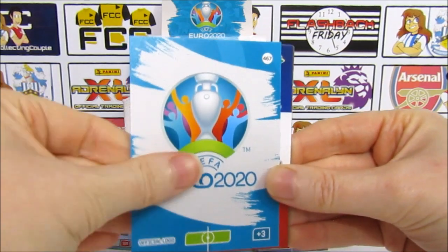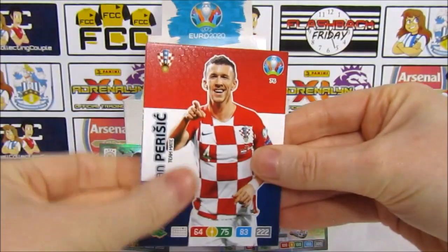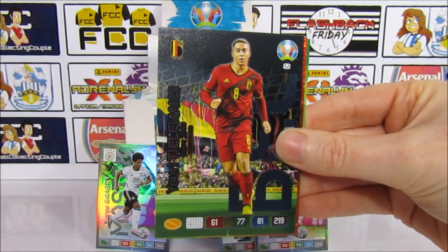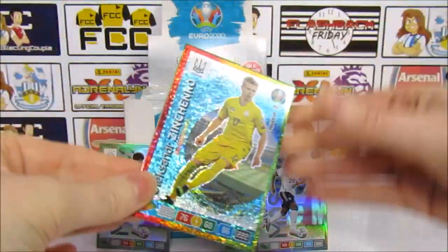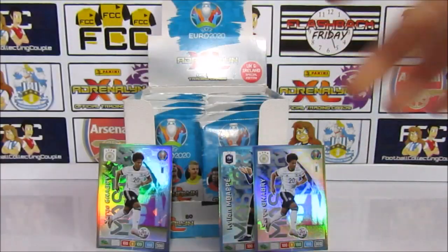We can't get Skillsy often. We've had him once, Skillsy. Yeah, we've had this about six times now. That is crazy. Okay, we have Perisic, Lena, and then we have a Tielsman Wonder Kid. And it is an all-rounder. It's Zinchenko. And we have a lineup there as well for Germany.